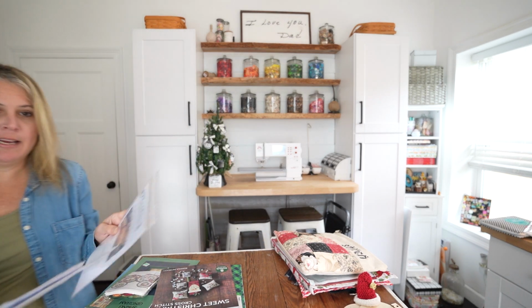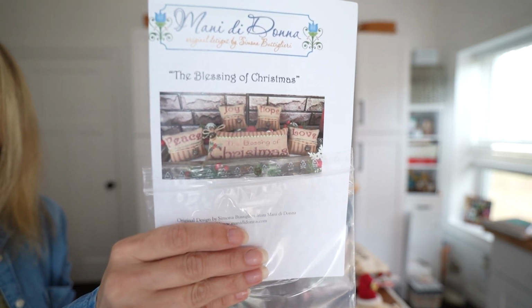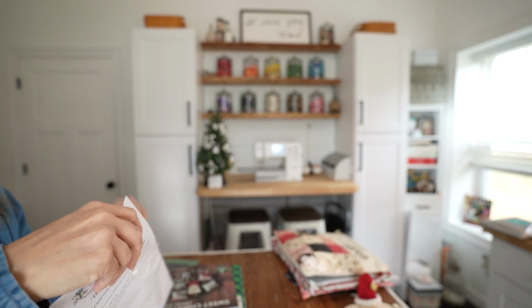Okay, some haul. At the retreat, I did purchase something from Romy's Creations. I'm not sure what, it's in a box somewhere. I'll have to find that. But from Manny Di Donna's side of things, I purchased the Blessing of Christmas, her display. If you want to see her display, I've shared it as a reel on my Instagram. Can you see little pillows? So cute. I also purchased Flag of Liberty from her side.